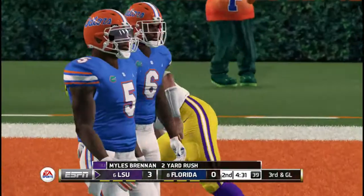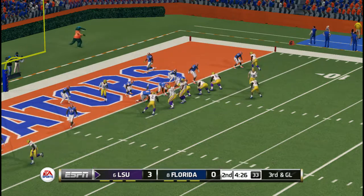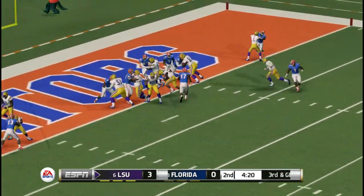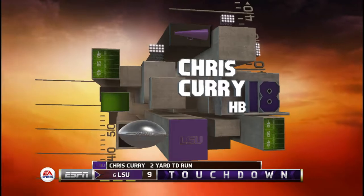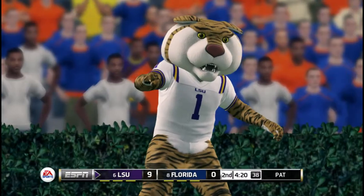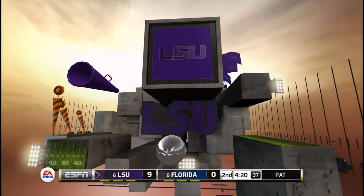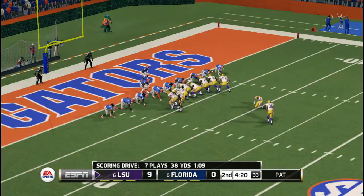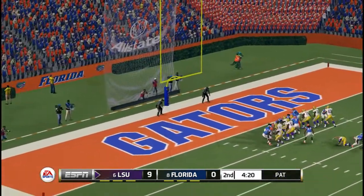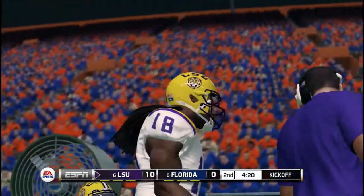Dives, and he's down. And this crowd is going absolutely crazy. Touchdown, Tigers. This kid is a really reliable weapon. You definitely want the football in his hands near the end zone, and he showed you why right there. And he converts the extra point. It was a 6-play, 28-yard drive, and they add 7 points to the scoreboard.